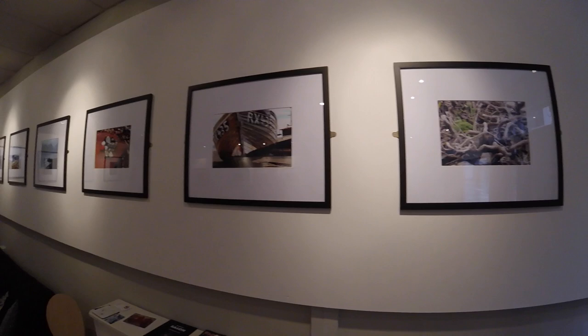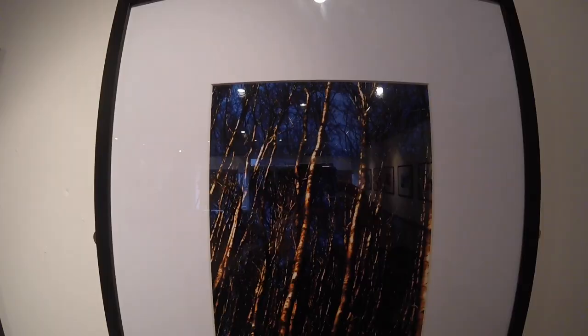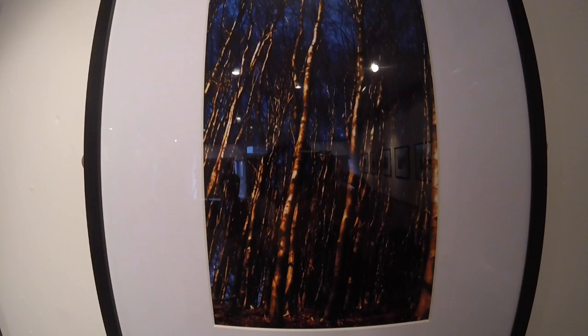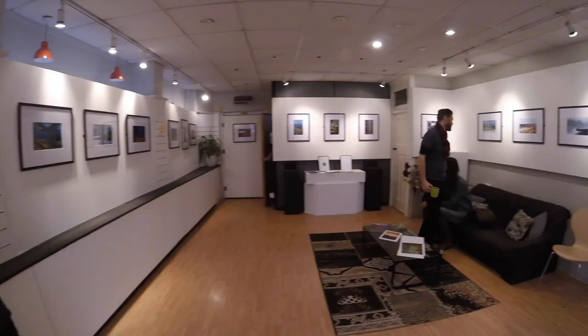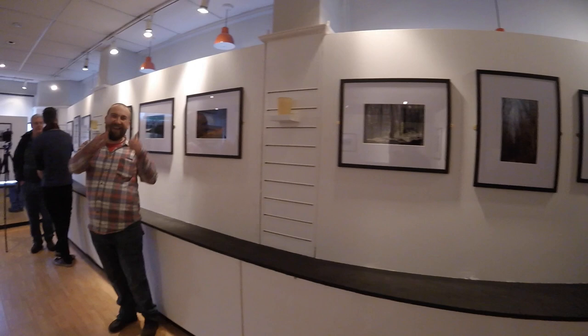Beautiful. So whereabouts have you been to take most of this exhibition in different places? That one by you there, that is Lady Bower Reservoir, close to Lady Bower Reservoir. So Gallery 116, and it's the last day tomorrow, isn't it? Yeah. So we're going to get as many people down as possible.